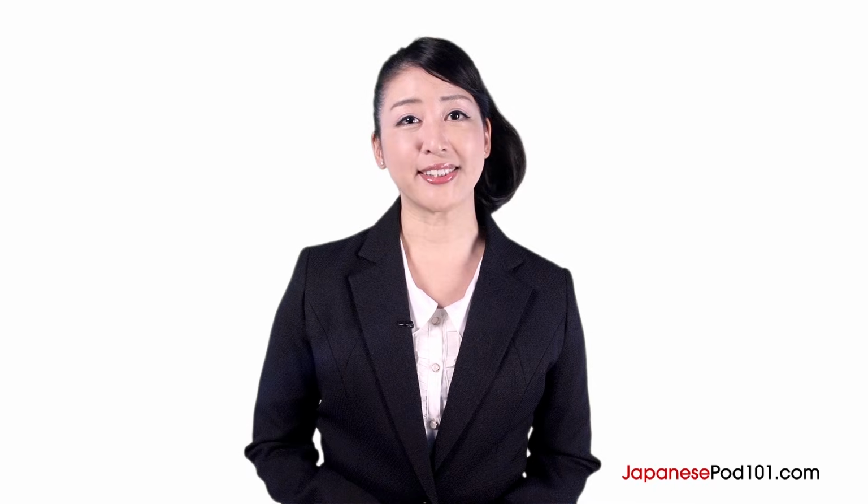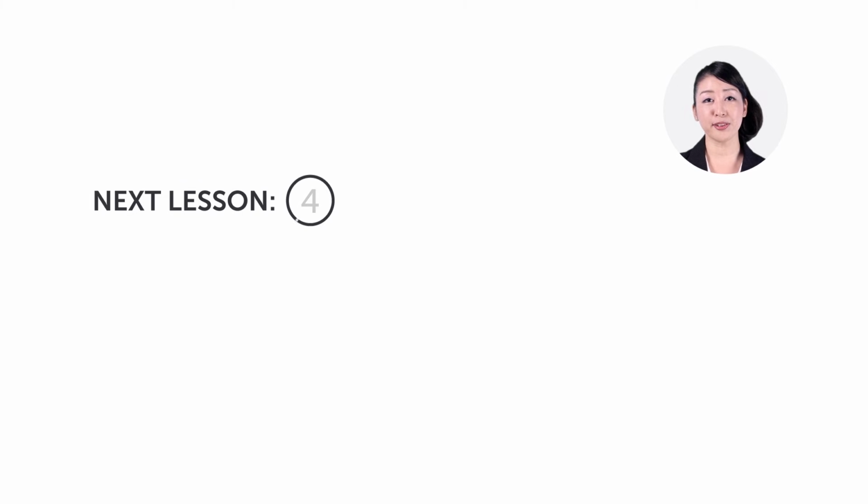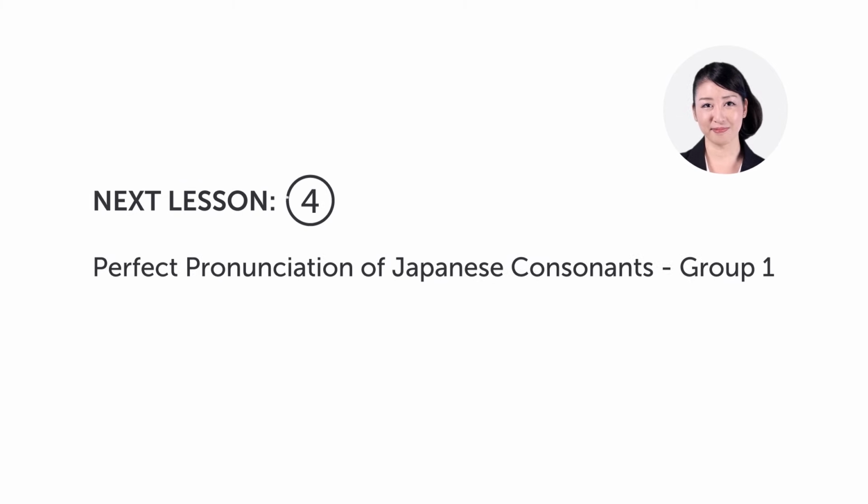Japanese vowels may seem simple, but mastering them is a crucial first step. Almost every syllable from here is formed on the basis of these vowels. Try practicing each one in a mirror. Perfect these sounds because in the next lesson, you'll master the first set of consonants.